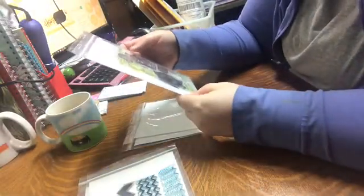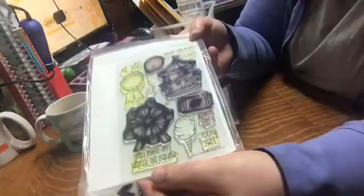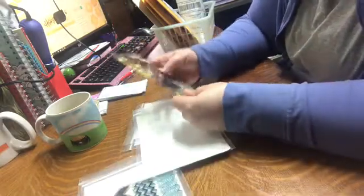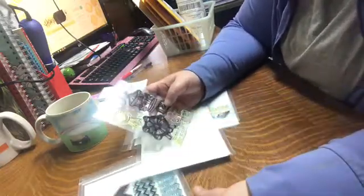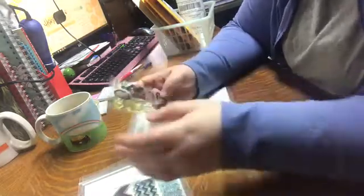Next we have Admit 1 from Lawn Fawn. It's a cute little sort of carnival themed set here. This was not one that I was familiar with before, but I think it's really cute. And I haven't even researched yet because I literally got this stuff and then our vacation started, so I just kind of had to throw it aside.